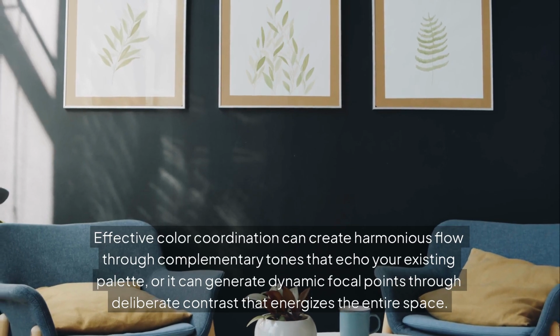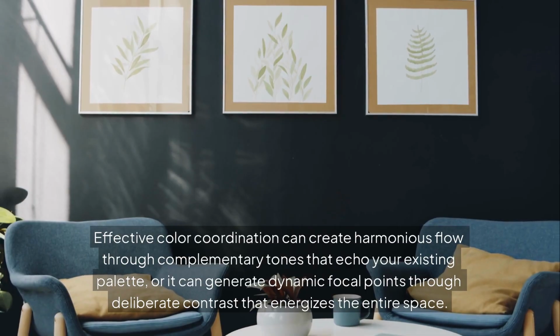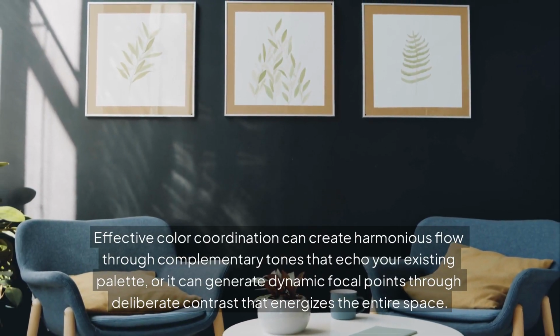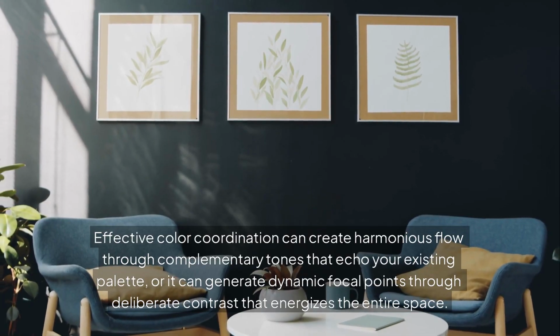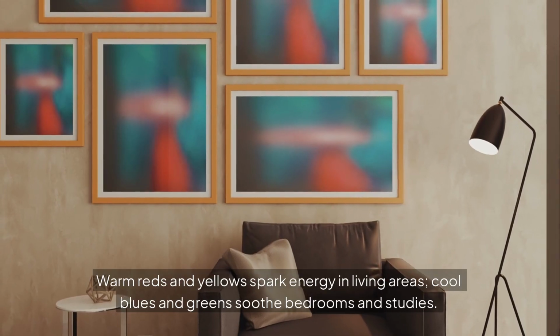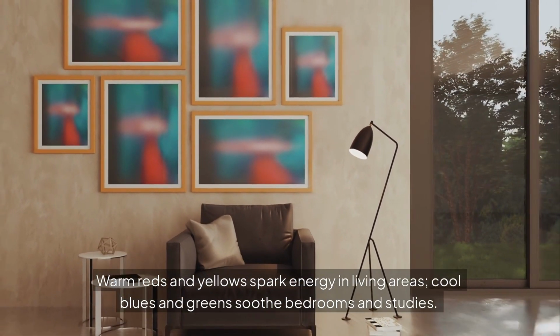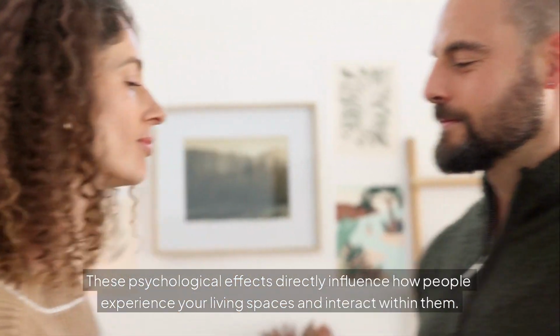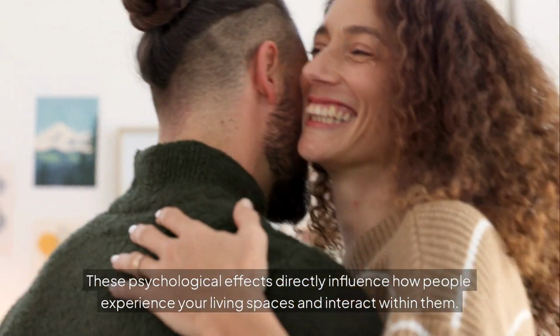Effective color coordination can create harmonious flow through complementary tones that echo your existing palette, or it can generate dynamic focal points through deliberate contrast that energizes the entire space. Warm reds and yellows spark energy in living areas. Cool blues and greens soothe bedrooms and studies. These psychological effects directly influence how people experience your living spaces and interact within them.